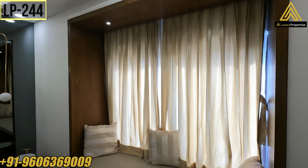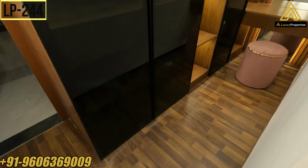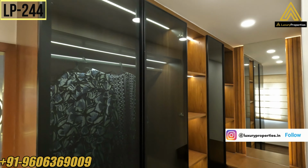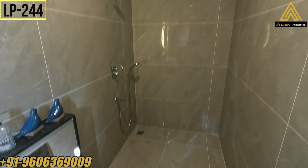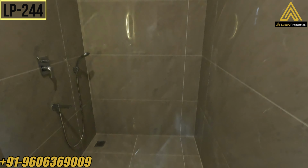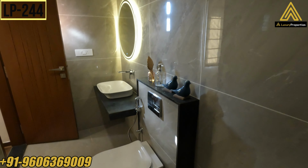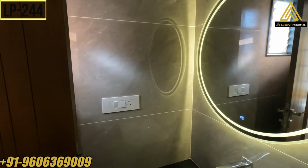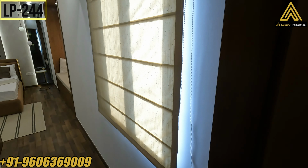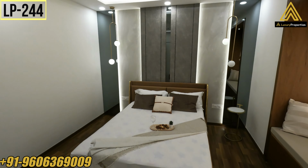That's a huge window there. Behind the curtains, a base heating. With a walk-in closet, which is about 5 feet by 11 feet 6 inches for the master bedroom. Wooden laminate flooring for the master bedroom, as is the case for the other two bedrooms as well. Master toilet, which is about 5 feet by 11 feet 6 inches. Vanity mirror. Fittings are all of Kohler. So that is a quick view of the master bed.